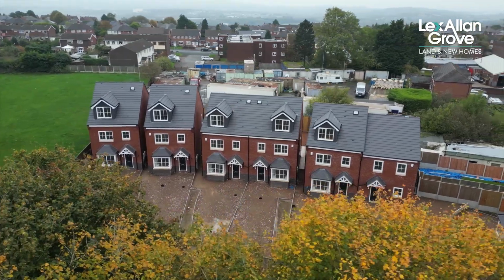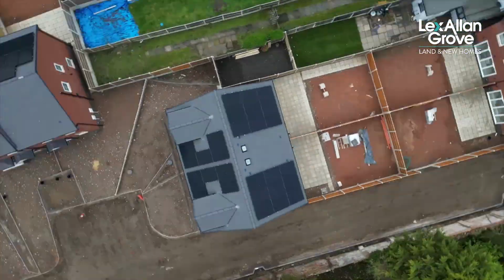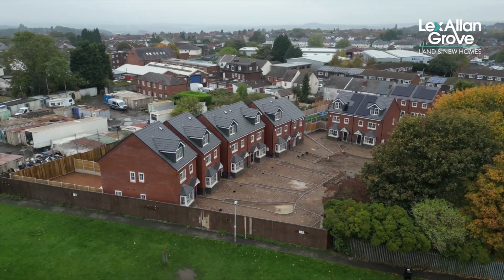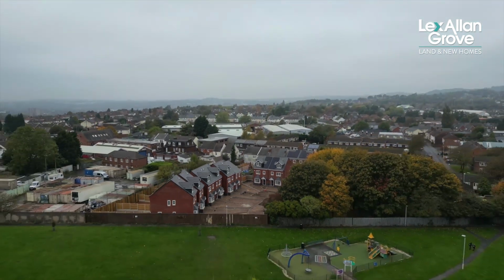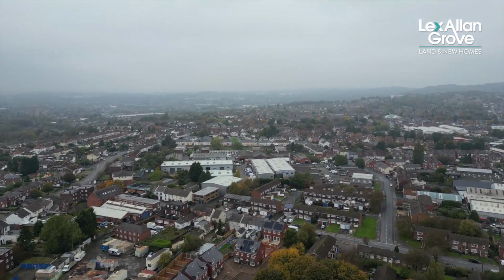We're committed to sustainability. Each property is equipped with solar panels, helping you reduce your carbon footprint and energy bills. Comfort is key with underfloor heating on the ground floor of every home. Every home features sleek bi-folding doors, seamlessly blending indoor and outdoor living spaces. The best part, these homes are turnkey ready. Move in and start living your best life from day one.